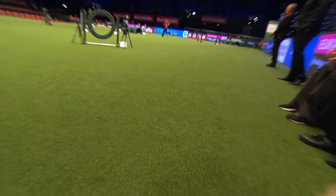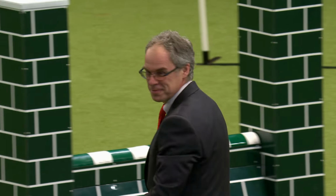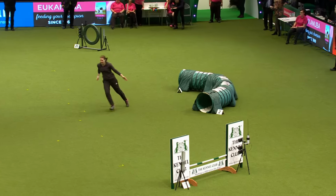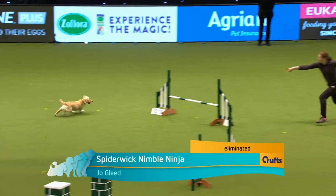So, unfortunately, just getting eliminated there at the end. Good effort. I think that would have been a contender for 1st place on the time. That was such a shame. Just swooped round the jump there.